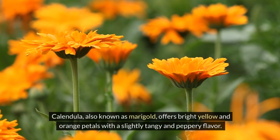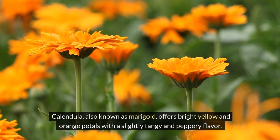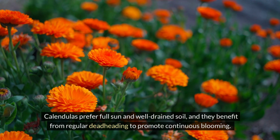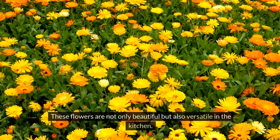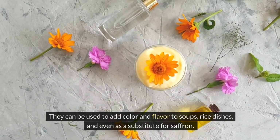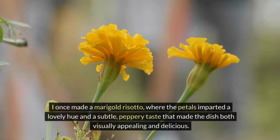Calendula, also known as marigold, offers bright yellow and orange petals, with a slightly tangy and peppery flavor. Calendulas prefer full sun and well-drained soil, and they benefit from regular deadheading to promote continuous blooming. These flowers are not only beautiful, but also versatile in the kitchen. They can be used to add color and flavor to soups, rice dishes, and even as a substitute for saffron.